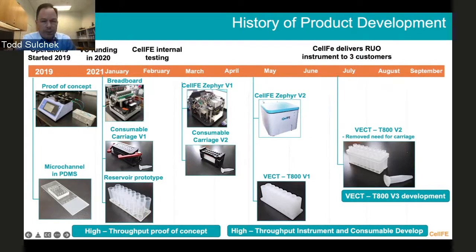And so Selfie was started in 2019 as a way of commercializing this technology. I'll fast forward through the development cycle, but I'll simply say that in 2020 was when we first got our venture capital funding. And then a year later, we started finishing our prototype, both instrument and consumable. And earlier versions are shown here. This is from 2021, a little bit over a year ago.